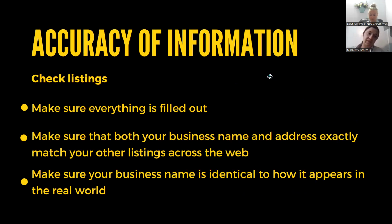Something really, really important when you're looking at your listings and trying to get everything set up is, one, you need to make sure that everything is filled out in your Google My Business listing. It's going to give you a percentage, saying like, hey, 86% of your profile is complete, or 50% of your profile is complete. And it'll give you a list of what sections aren't completed, so you can go through and make sure everything's taken care of.